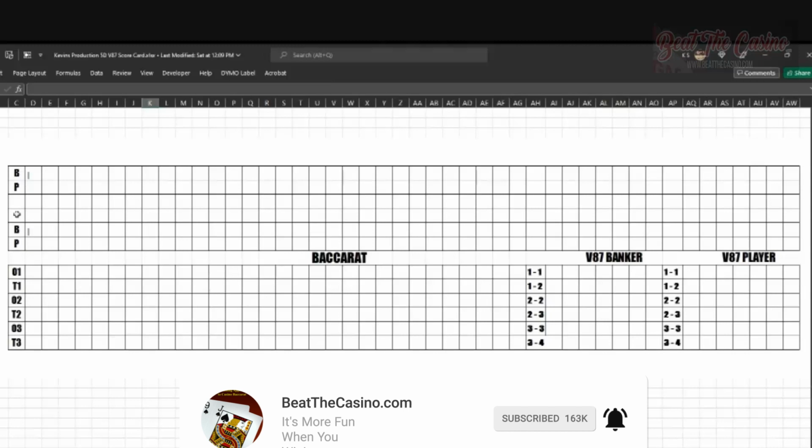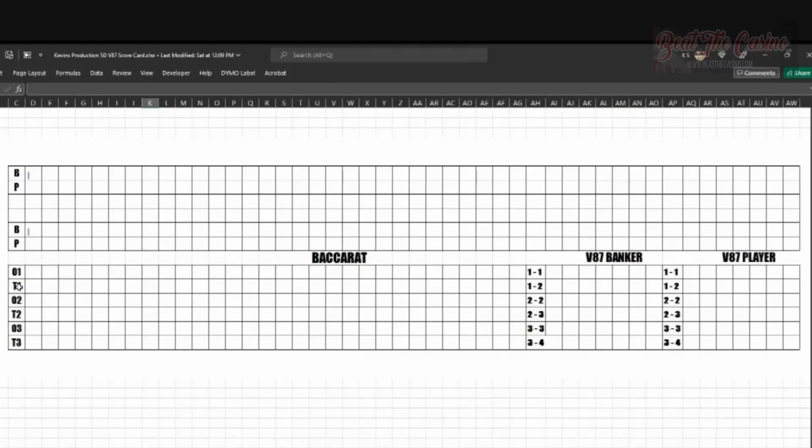And then the O1 and T1, that's basically just counting one back. It's either on the opposite line, up on the top where the tote board is, or it's on the same line. Opposite two back, or the same as two back. It's on the opposite line or the same line. Opposite three back or the same as three back.